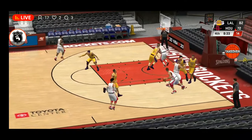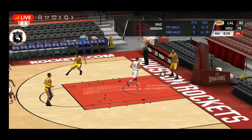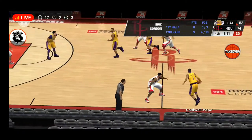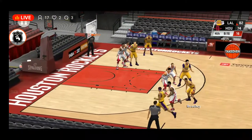Gordon with it. And the shot is good. He didn't have a single point in the first half. Bagel. 0 points. Nada. But he's starting to get into the groove here in the second.